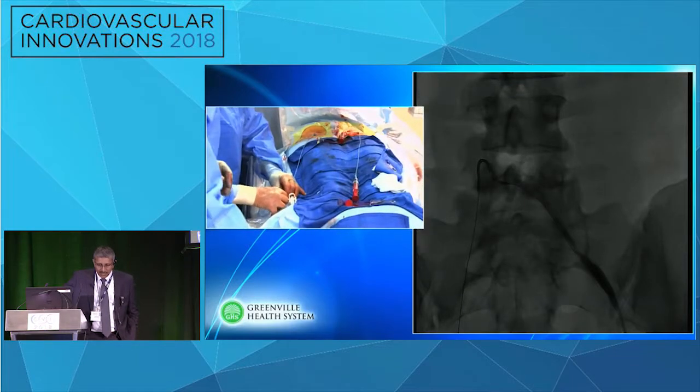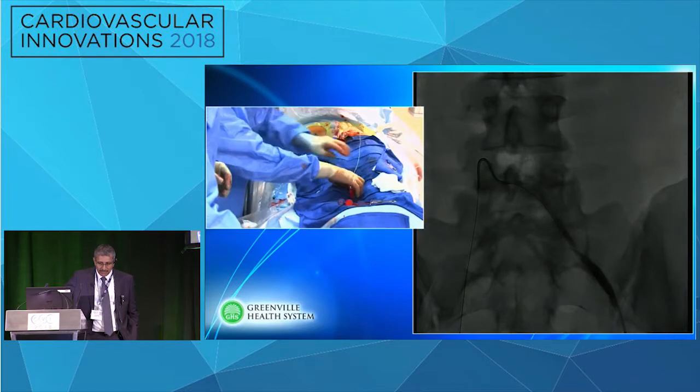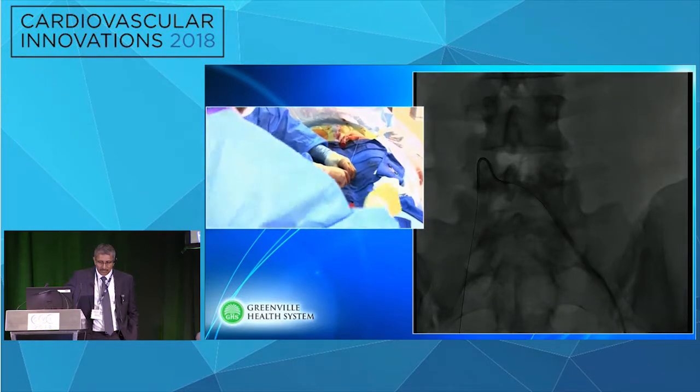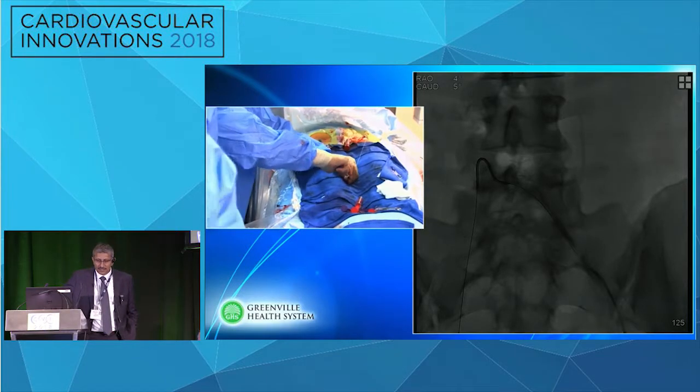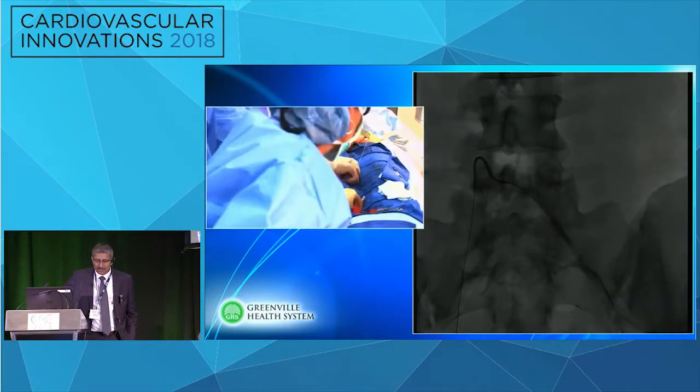Bruce, it is a little hard to see with the contrast hanging there. Could you say a few words? Are you very close to the previous channel, or can you advance a wire in your previous sheath on the left groin? This kind of just feels right. This feels right to me. It looks right to me.